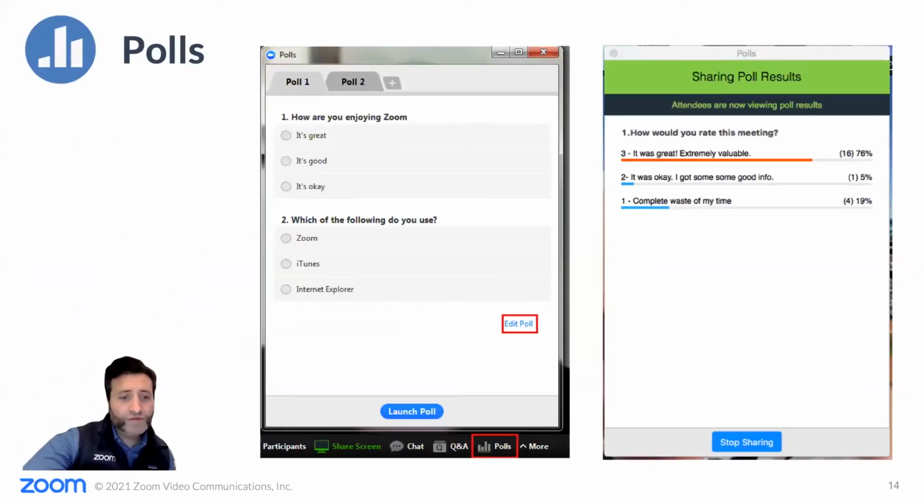Now, one of the cool features of Zoom meetings and Zoom webinars is the ability to do polls. So ask interactive questions to your audience. And customers absolutely love this. It really makes it so much more engaging in any type of meeting. And it's really just a few clicks away. It's very, very simple to use.